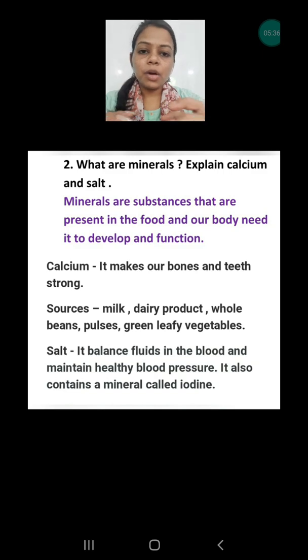Our blood also has a liquid thing that is known as fluid. If we eat salt, that maintains the balance of the liquid in our blood. So for that purpose we need salt. Why? Because it has iodine. So basically iodine is the mineral that is present in the salt.